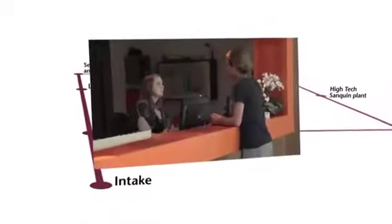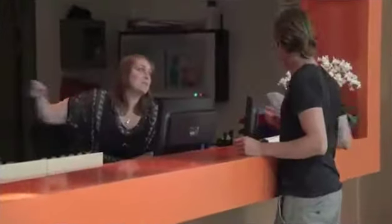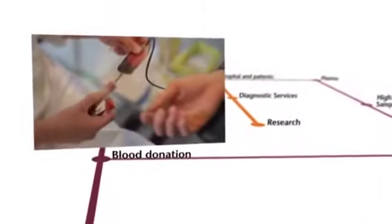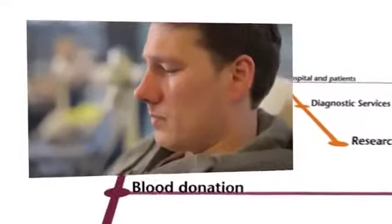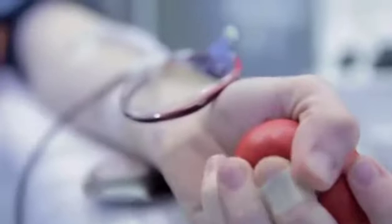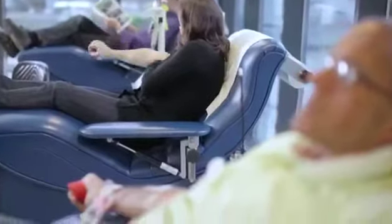The blood of new donors is tested to ensure that it's safe. Before every donation, donors are tested as well to ensure that it's safe for them to donate blood. Donors are non-remunerated. It's important that their only motivation is to help patients.